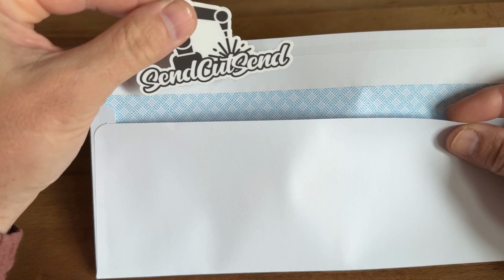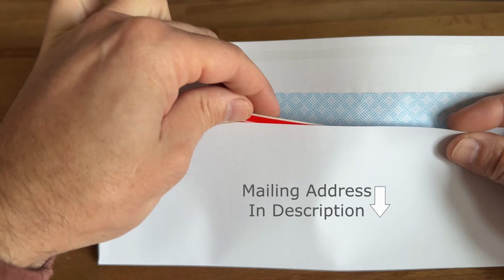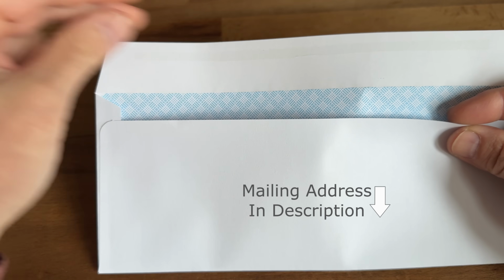Send me a sticker and I will put it on the car. Any sticker. Doesn't matter what it is. As long as it fits flat in an envelope, I will put it on the car no matter what. Is this going to negatively affect the aerodynamics of the car? Probably. But this way, if I don't break the record, it's your fault.